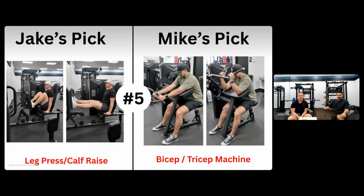I went with the leg press / calf raise. I thought this was good too. I've seen these in gyms before. It's really convenient to have a stack for a leg press / calf raise. I can't remember how much weight was on there off the top of my head, but I think it was 270. I don't think I was going to max it out. So I think for most people, the weight's probably fine.